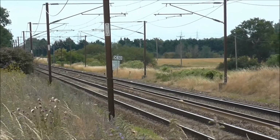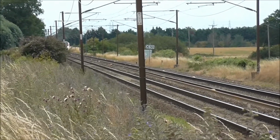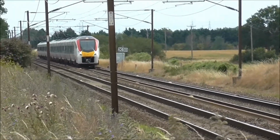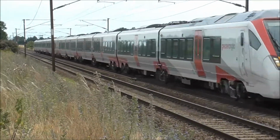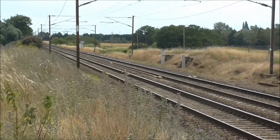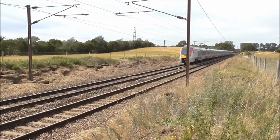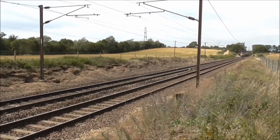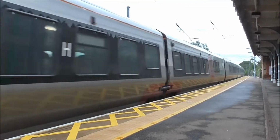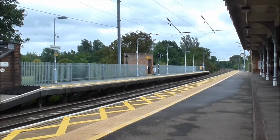Right, looks like we've got another FLIRT unit about to be speeding past pretty shortly. Here it comes. And that was 745101. Right, 745107 has sped past en route to Norwich. Right, just had 745002 pass through at speed en route to Norwich.